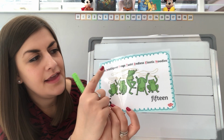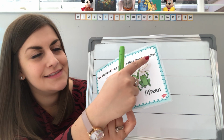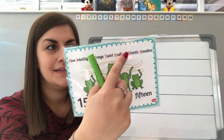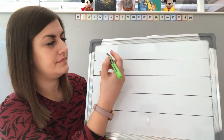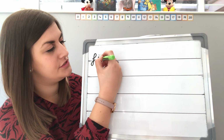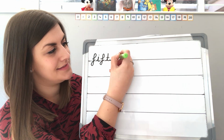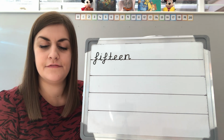So it's 5 intelligent frogs twirl endless elastic noodles. Oh, that's a tricky one. So 5 intelligent frogs twirl endless elastic noodles. Long one. Are we ready then? So 5 intelligent frogs twirl endless elastic noodles. So that's how you write 15.